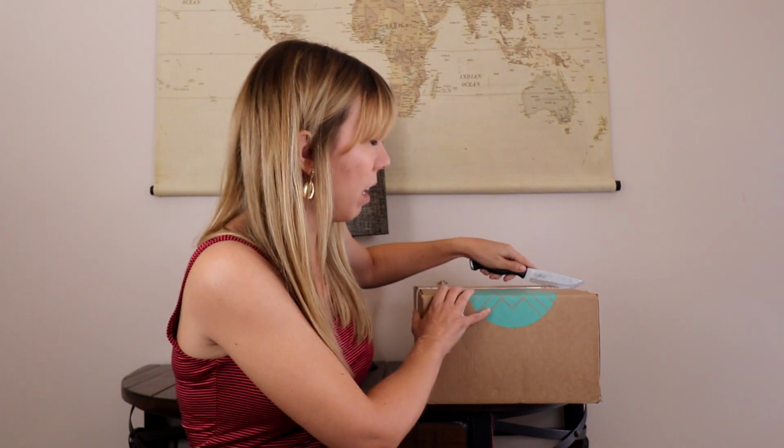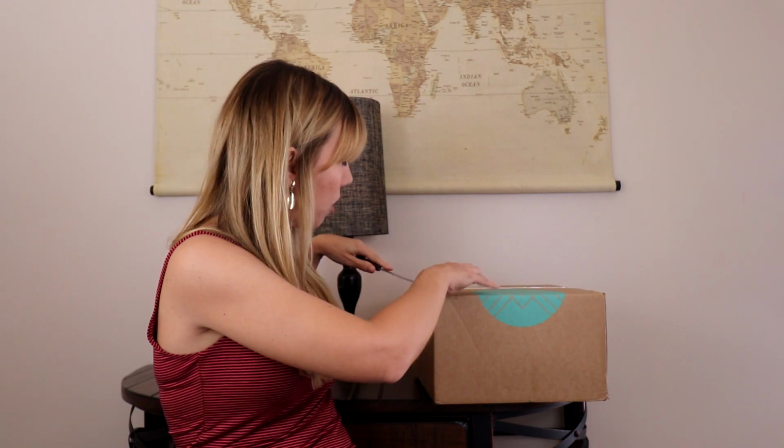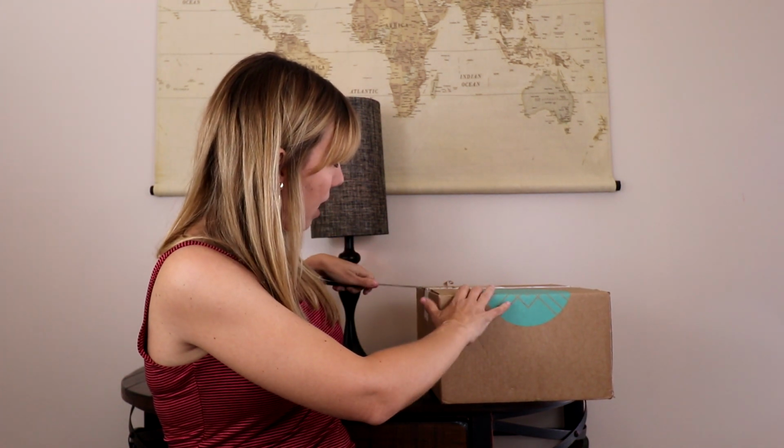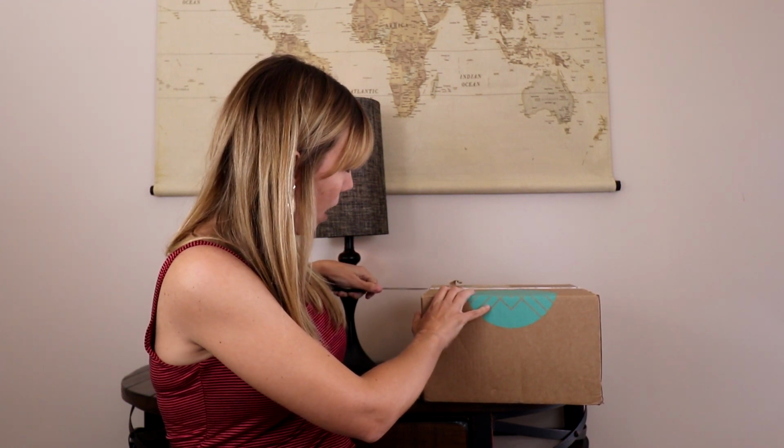I basically said, I know that I go very simple in style and pattern and stuff like that, and just like have fun, go crazy. So I am excited to see what she has sent here. Hopefully there's some crazy stuff that would be a surprise that I actually liked, because that's part of the point of these boxes, is getting things that you wouldn't normally pick out yourself.